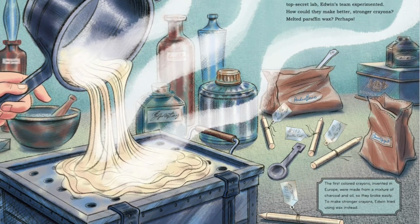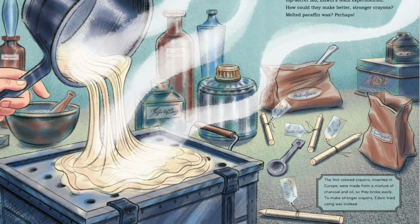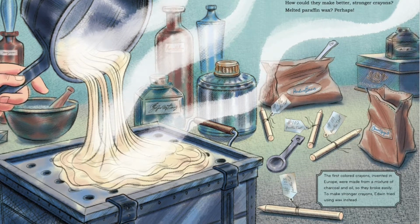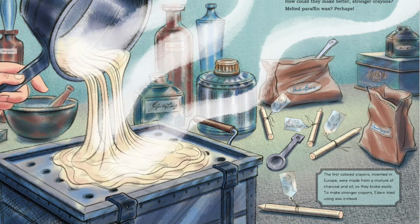The first colored crayons invented in Europe were made from a mixture of charcoal and oil, so they broke easily. To make stronger crayons, Edwin tried using wax instead.